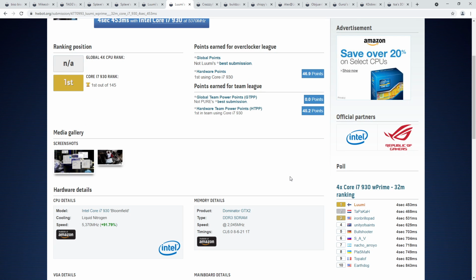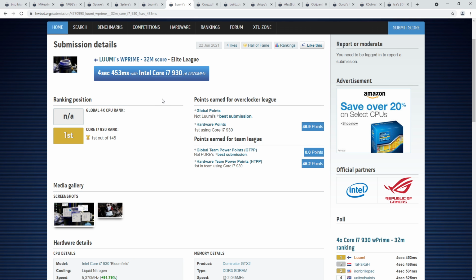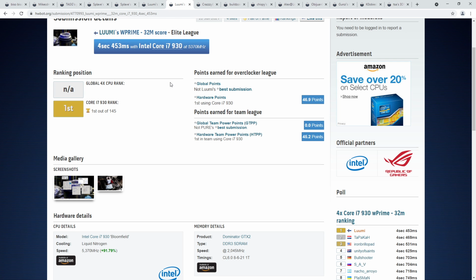Which just goes to show you, in a way, a measure of how difficult the score is to beat, because there are certainly many people who would attempt to be the first in a lot of these old CPU categories. So yeah, congratulations to Lumi on the i7-930 W prime 32M top score.